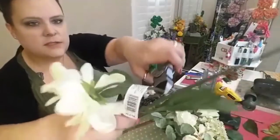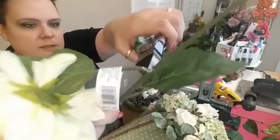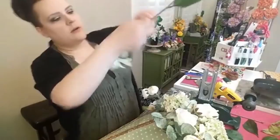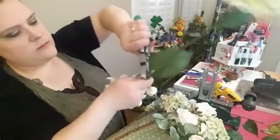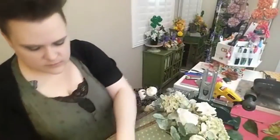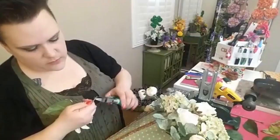What I'm doing here, if you guys see, look, I'm kind of pulling it and ripping it off of the stem. I want it to be longer without cutting the whole thing apart. So you see how I'm kind of pulling it away. Every single one of these has its own metal wire to it. So I got a good half an inch of extra wire off of that before I cut it.